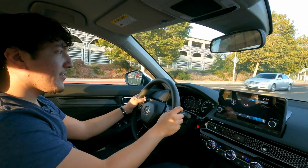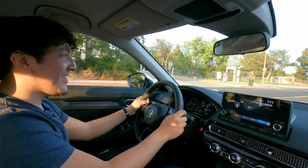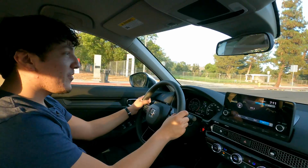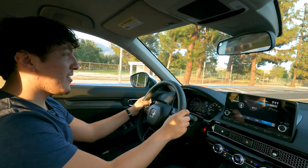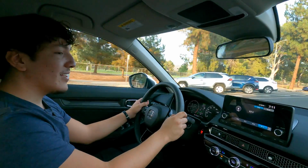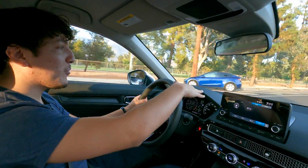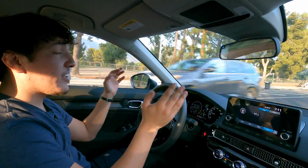The comfort in this car is actually really nice. The seats are cloth-looking, but they're quite comfortable. I could see myself driving this on long trips and being quite fine. It feels really spacious in here. I think it's how everything's laid out. It's quite low, so you can see out easily, but it feels like you have a lot of space all around you.